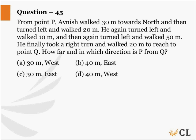45. From a point P, Avinash walks 30 meters towards north. So 30 meters towards north. Then he turns left. Left means in this direction. Walks 20. So here it is 30, here it is 20. And then again turns left and walks 10. So this is 10. And then again left and walks 50.